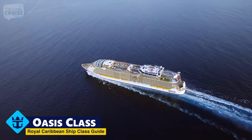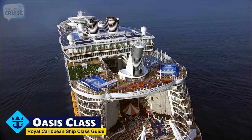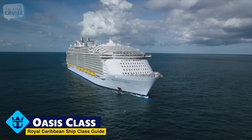When it comes to major leaps forward within the cruise industry, the introduction of the Oasis-class ships in 2009 has been one that has set the bar to such a high level that even after more than a decade, no other cruise lines have come close.